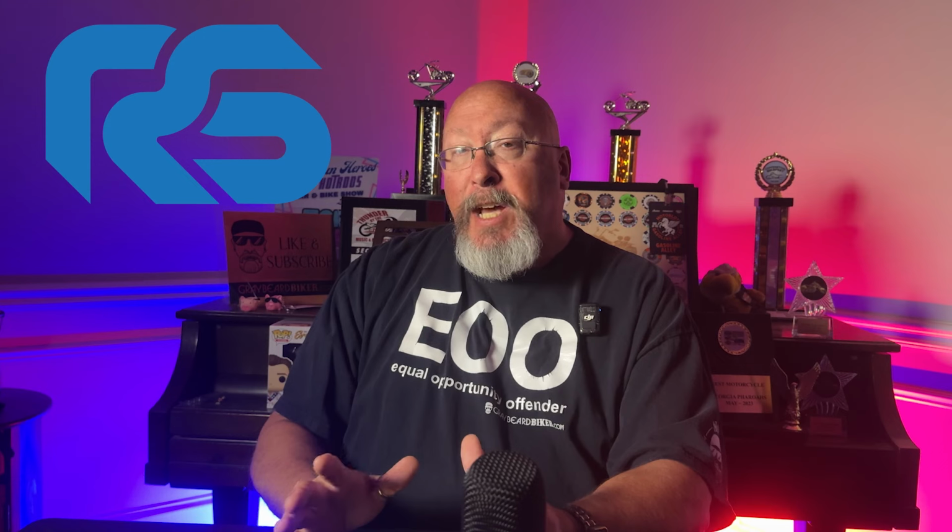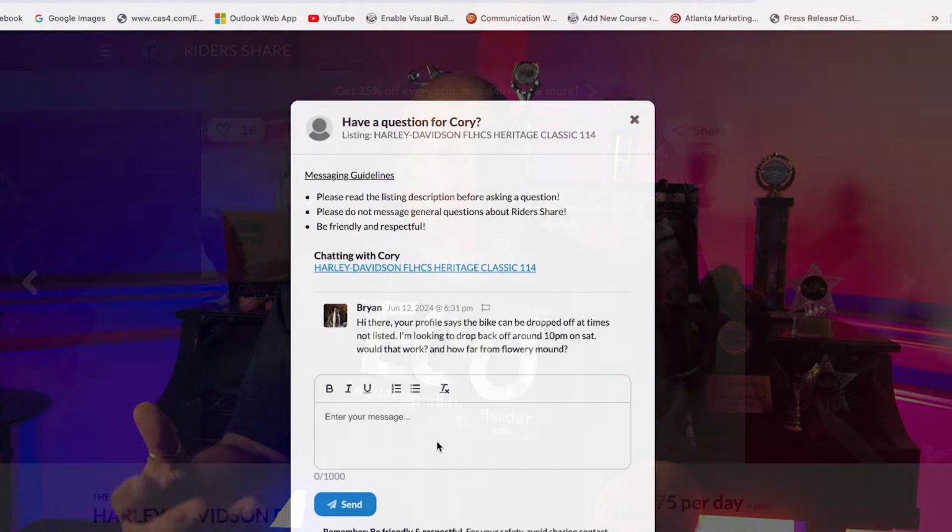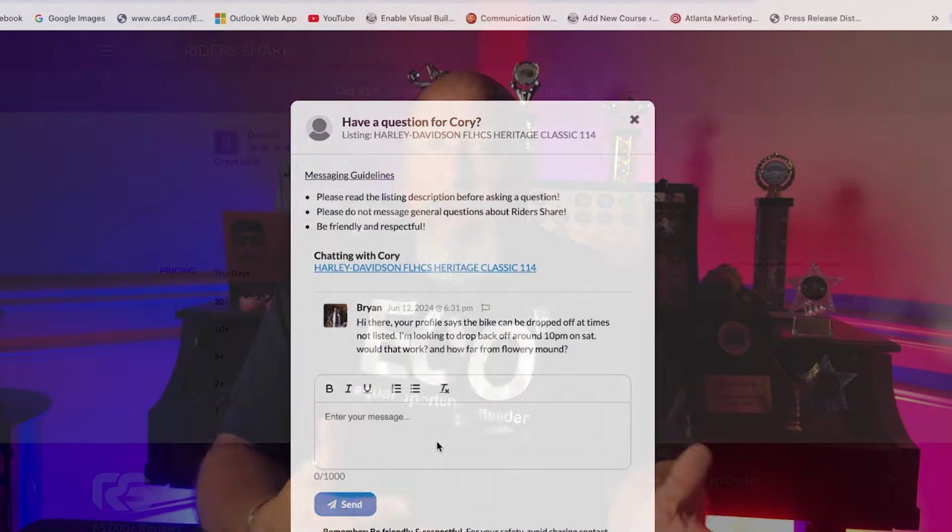Now, let's delve a little deeper into how RiderShare works. It is very similar to Airbnb or Turo. Renters can browse through a list of available bikes within a certain area, message the people that own the bikes, and then send a booking request to rent the bikes. RiderShare also conducts digital checks for their renters. That's the people that actually own the bikes, to ensure safety and reliability in going through something like renting out your motorcycle.